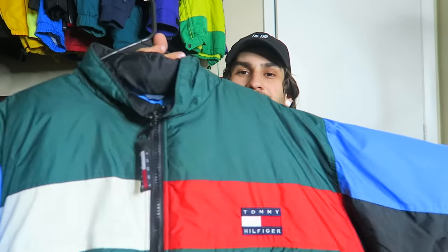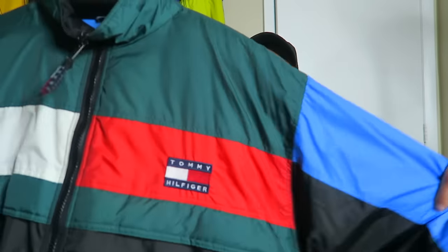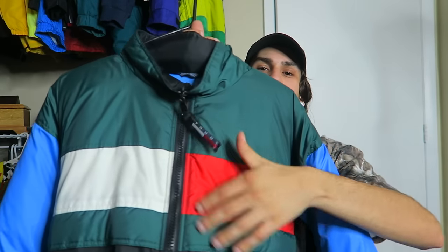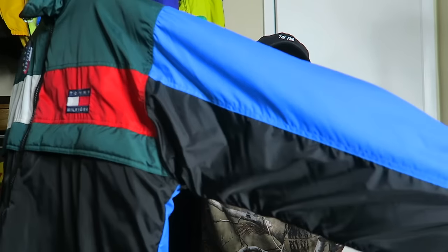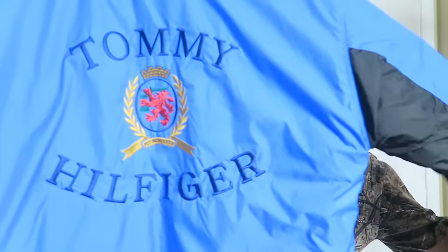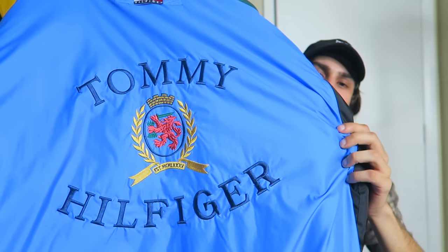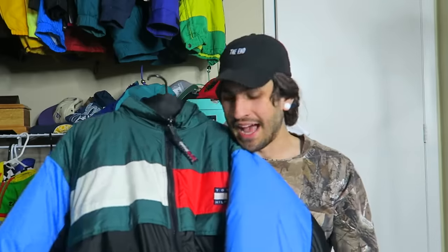Now getting into the jackets, I have a little bad news about this jacket, but I'll show you guys it first. It is a vintage Tommy Hilfiger Gucci green with the red and white stripes, a zipper pocket underneath with the light blue and black. On the back, Tommy Hilfiger all embroidered with a huge crest. Now the bad news about this jacket, it's bootleg, guys.